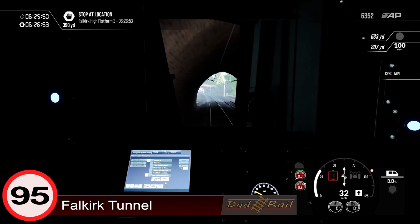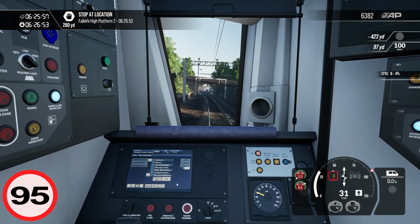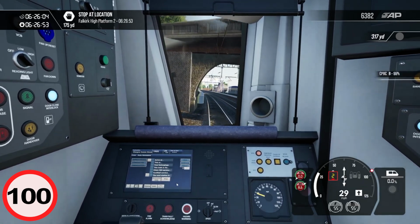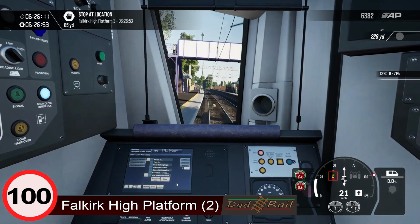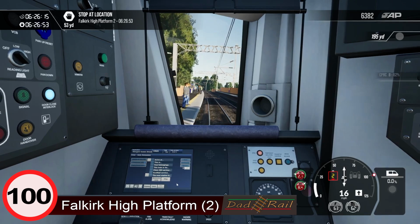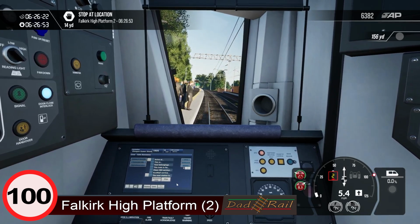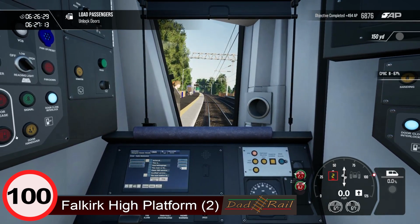And we are a little bit slow there, so just taking the brake off slightly. We'll soon arrive at Falkirk High. And we're just looking for that forecast stop mark, which we can just see on the left hand side there. All stopped, 4 on the 4. This is Falkirk High.